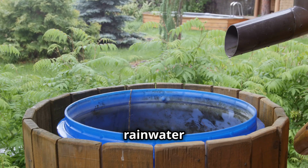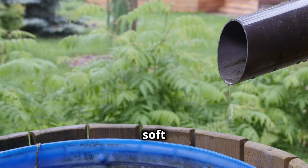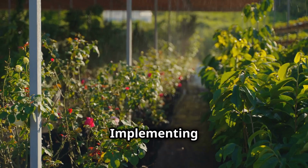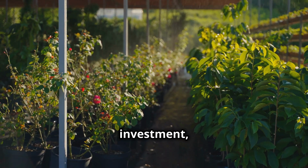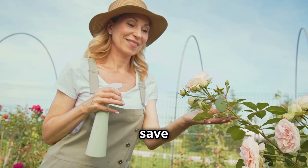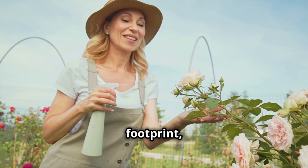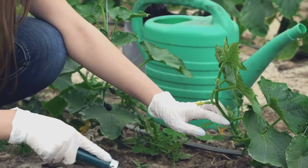Instead of letting precious rainwater run off your roof and into the drains, capture it for your garden with rain barrels. Rainwater is naturally soft and free of chlorine and other chemicals often found in tap water, making it an ideal choice for your garden. Implementing these unconventional watering techniques might require a bit of initial investment, but the long-term benefits far outweigh the costs. You'll save water, reduce your environmental footprint, and provide your plants with the optimal hydration they need to thrive.